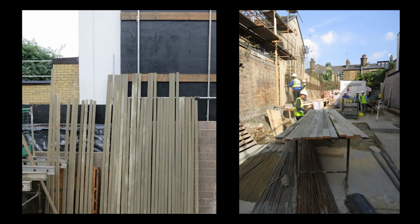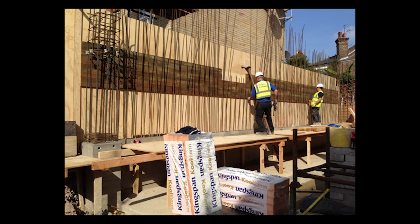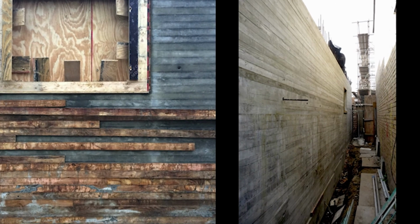Here they're left to dry. This guy's brushing off any excess cement. Then the release agent is applied, and then they're installed in the formwork. Here they're already starting to set out an external window. We also paid a lot of attention to spacers, and also here this guy's just checking that nothing's been left inside the formwork, which you'll be surprised happens quite a lot. Here we're striking the concrete. On the right you can see really clearly this idea of giving the concrete a brick dimension.